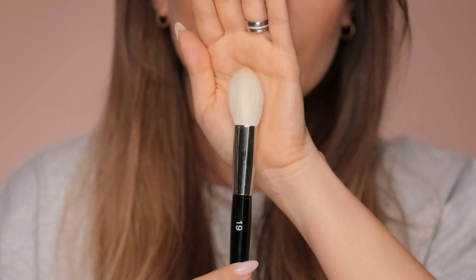For bronzer or contour, again, I will talk a lot about Rephr brushes because, like I said, they have amazing brushes. This one is number 19, and as you can see, it has this really beautiful shape. If you want to contour, this is just amazing. If you want to sculpt your cheekbones, this is perfect. I recommend you to use it mostly for powder. It's a natural bristle brush.